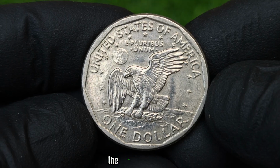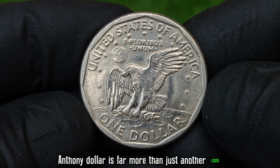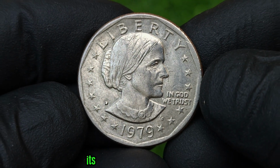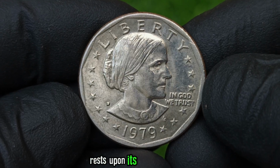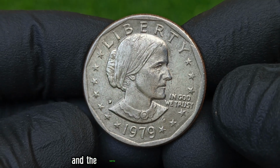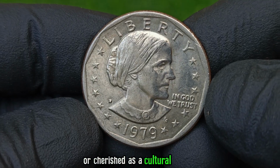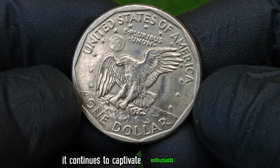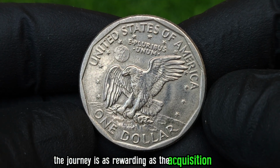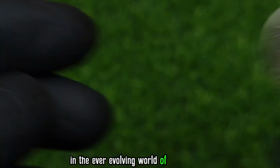In conclusion, the 1979 Susan B. Anthony dollar is far more than just another coin. It is a powerful fusion of artistry, rarity, and historical meaning. Its status as a prized collectible rests upon its unique features, its role in celebrating Susan B. Anthony's legacy, and the scarcity of high-quality examples. Whether held for its market potential or cherished as a cultural artifact, it continues to captivate enthusiasts worldwide. For those who pursue it, the journey is as rewarding as the acquisition itself, ensuring that this coin remains a timeless treasure in the ever-evolving world of numismatics.